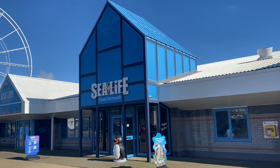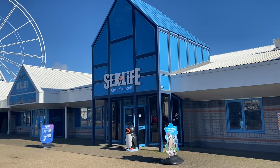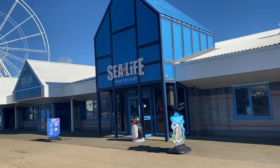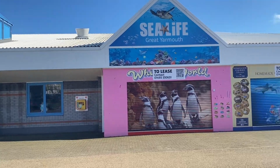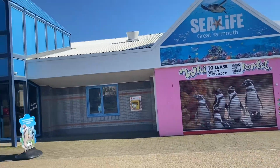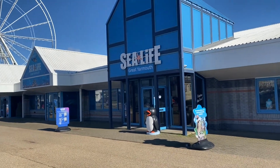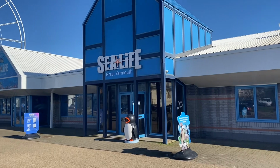This building in front is the Sea Life Centre. It's an aquarium, one of the big attractions of Great Yarmouth. It also has penguins, and a turtle inside, as well as some sharks. We've been in there. It's pretty okay.